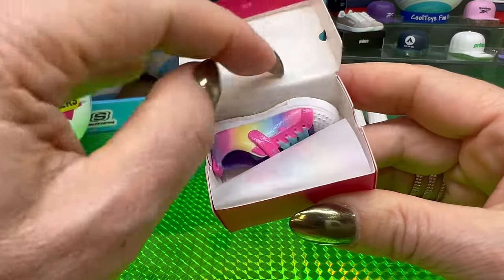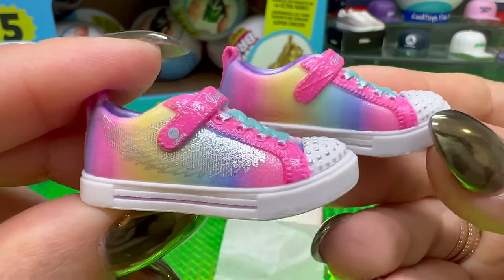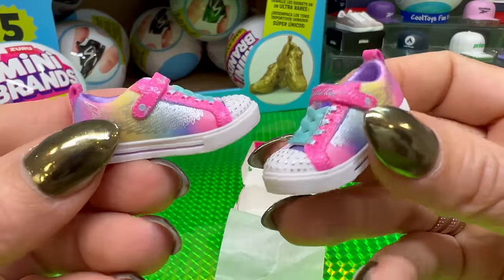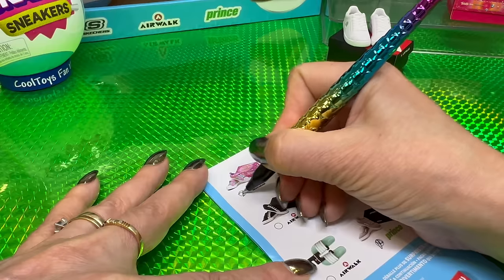Let's open them. They are so adorable. So far from this collection, this is my favorite pair. Look at the back, bottom. The sides are very cute too. It has like wings. Oh, check.